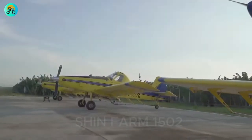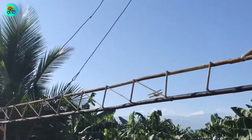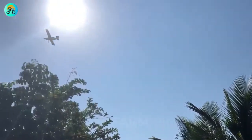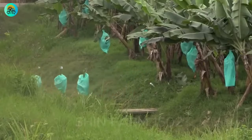Airborne fungicide spraying is also important. We have spraying planes flying like eagles in the sky, making sure bananas don't get sick. Once the bananas have matured and reached standard size, they are harvested and put on a conveyor belt, reducing worker effort and protecting the bananas from bruising.